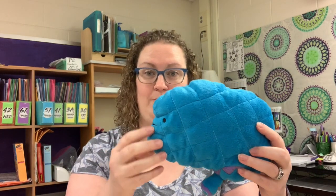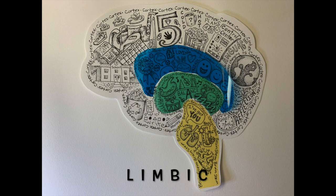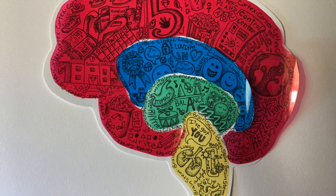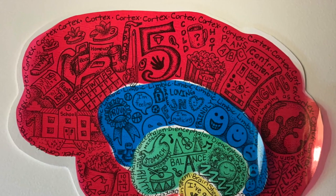One of those things is that when our brain receives information, it receives it from the bottom of the brain, from the brainstem up. Our brains receive information and it comes up through the brainstem and it reaches the diencephalon, the limbic system, and then lastly, the cortex. The cortex is where we do our decision-making and where our reasoning and logic and self-control is contained up there. The control center of our brain is up here at the top.